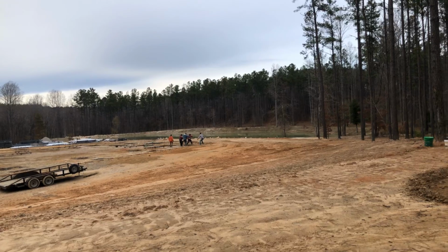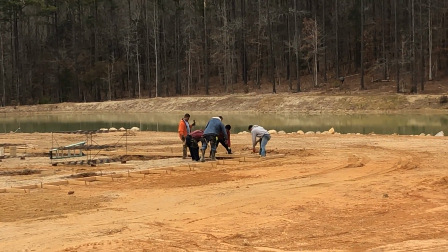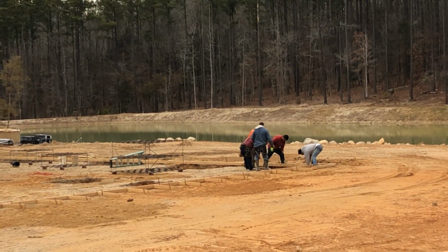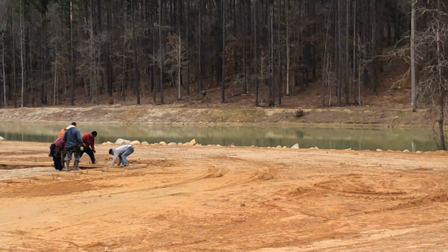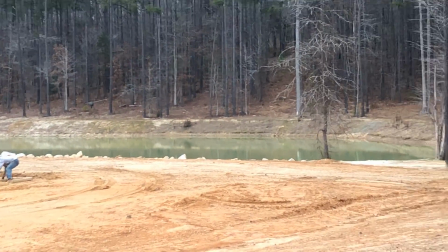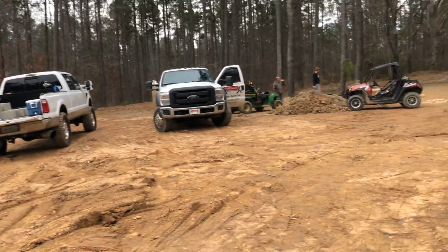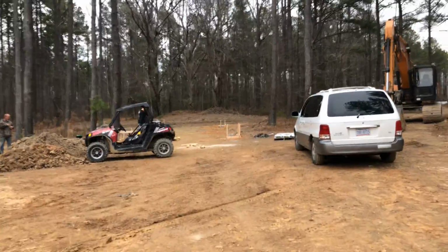As you can see right now, they're setting the rebar in the holes. These lugs are pretty big, probably 4 foot by 4 foot or larger. They're really big lugs, but it is 8,400 square feet. And you see the pond back there, how pretty and green that water is. It's beautiful. It's kind of cold today, so I'm out here reluctantly.